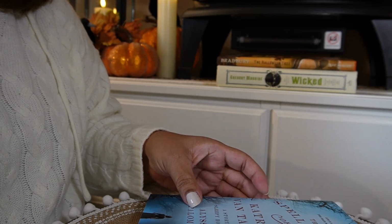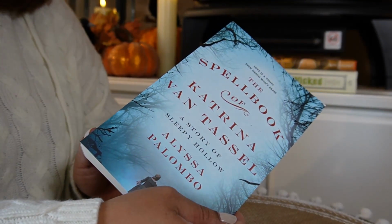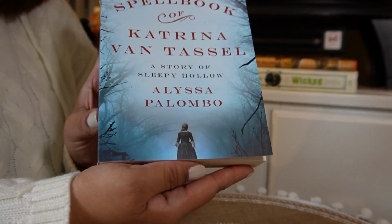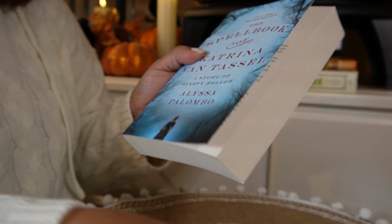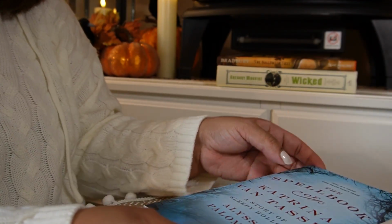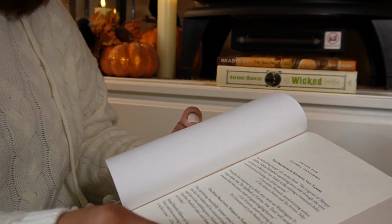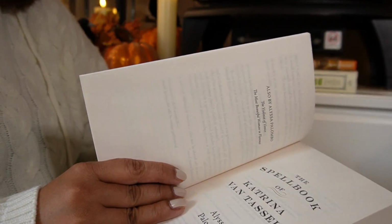Now for a few new, wickedly fun stories that I haven't heard of before, although some of you may have. One is inspired by Sleepy Hollow, and it's called The Spellbook of Katrina Van Tassel, a story of Sleepy Hollow by Alyssa Palumbo. When Ichabod Crane arrives in the spooky little village of Sleepy Hollow as the new schoolmaster, Katrina Van Tassel is instantly drawn to him.